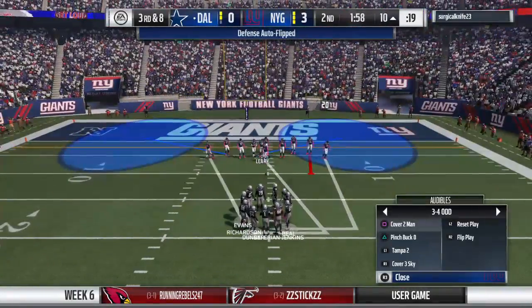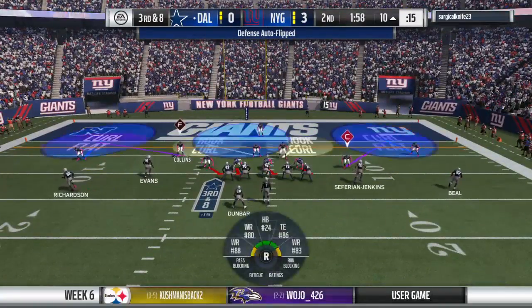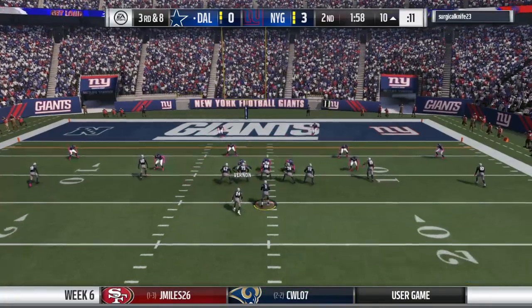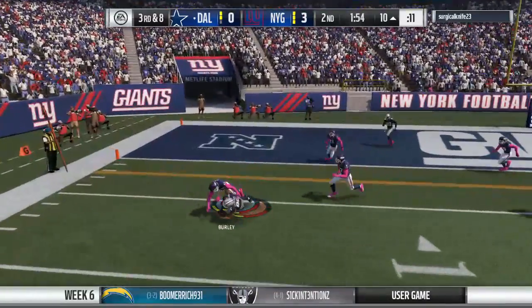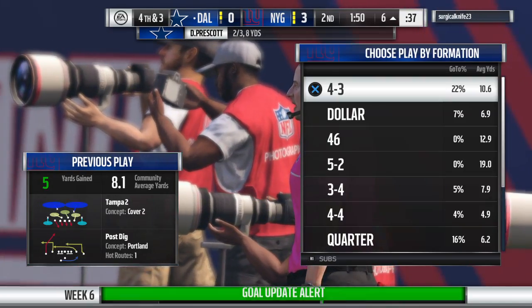And the defense searches for one more stop here after the run on second down. Prescott from the gun on third. This will be caught at about the 6. Just a 5-yard pickup, and it leads to 4th down.